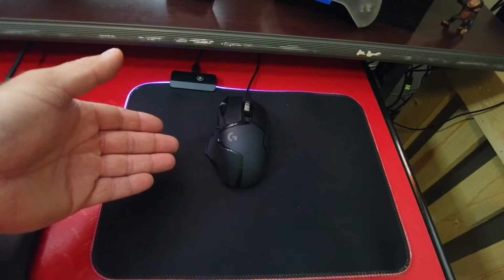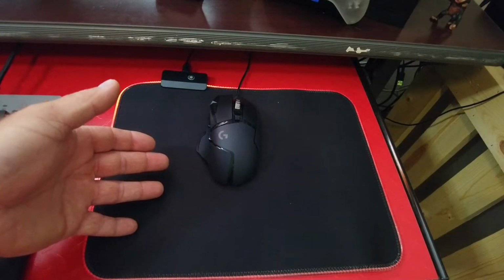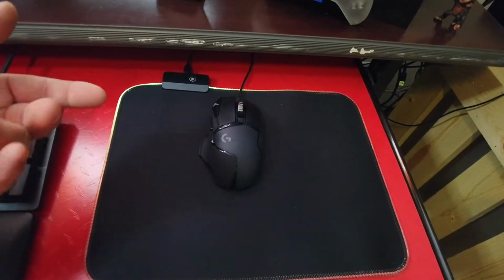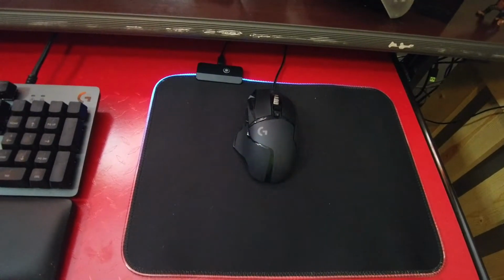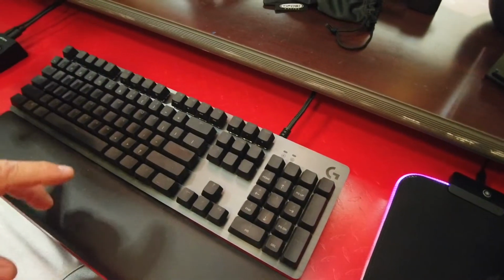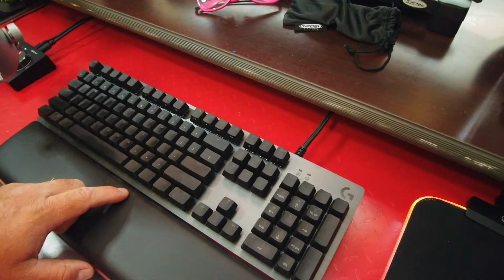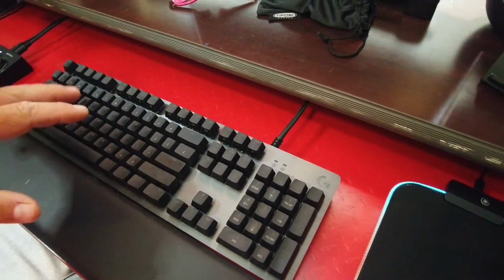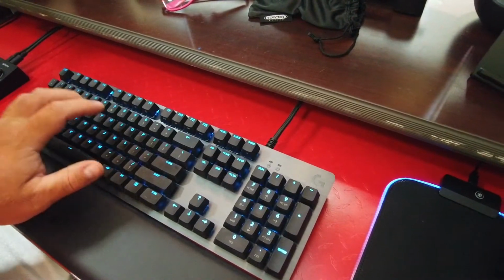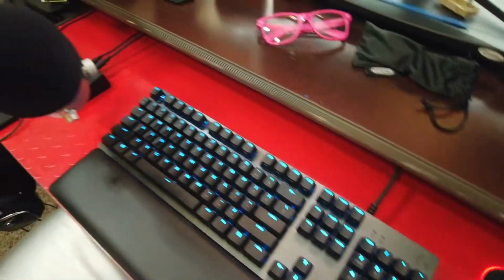My gaming mouse is the Logitech G502 Hero. Awesome mouse. You can put weights in the bottom of it. Really super smooth mouse. I really dig it. Then you have the gaming keyboard. It is a Logitech, I'm gonna say 513, but that's probably not right. Anyway, love this keyboard. Very clicky. Also came with this armrest here.